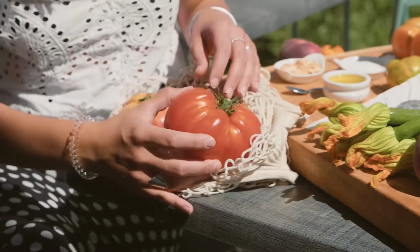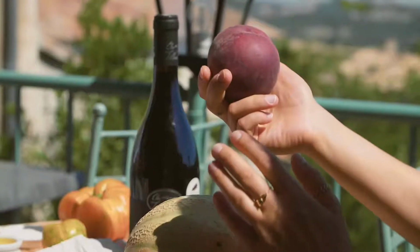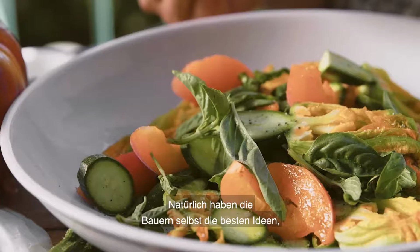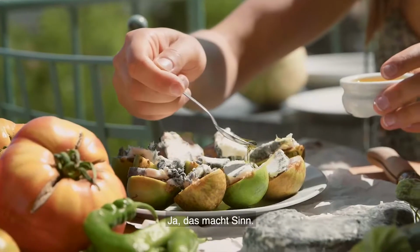Clearly, going to the market doesn't just mean filling up your baskets. I remember something that Lise mentioned to me, that of course it's the farmers themselves that have the best ideas for how to treat their products, even with her training as a chef. I mean, it makes sense.